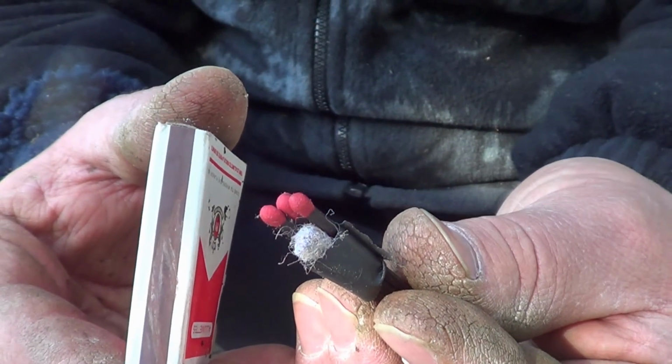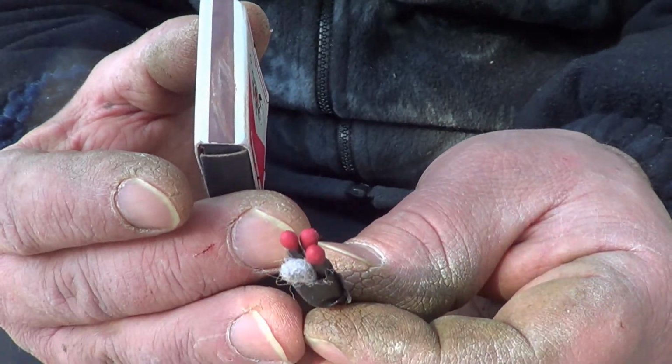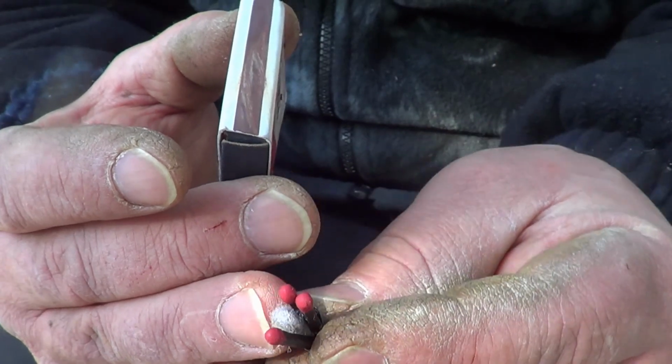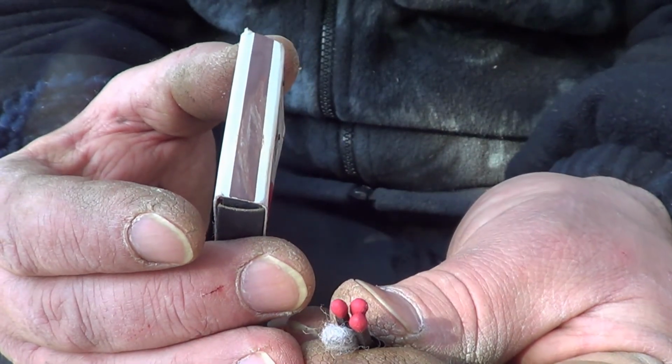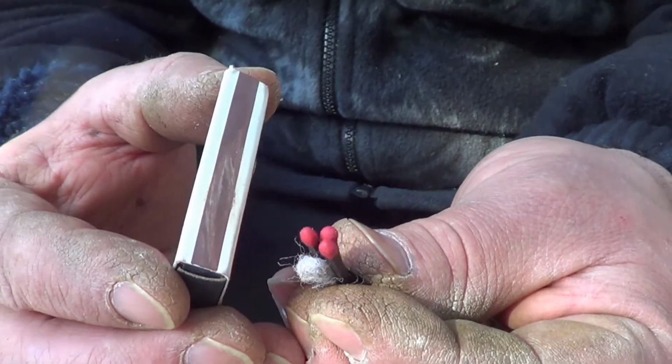So here's that super match I was talking about. It's three matches, just regular matches, taped together with some electrical tape. In between the three, there is a piece of dryer lint and some Vaseline. So I just want to try it out.